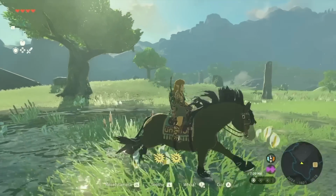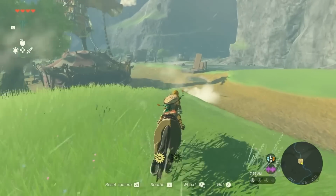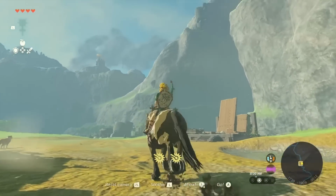Right at the start I was a little scared because the first thing he showed off looks almost identical to footage from Breath of the Wild. Riding a horse in a familiar location with the stable and everything. But even here there's already lots of differences.